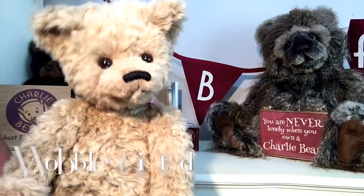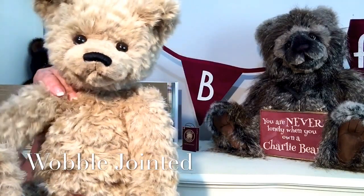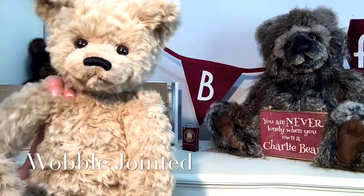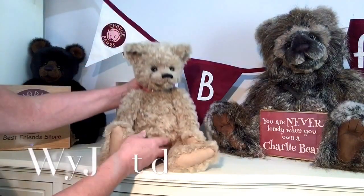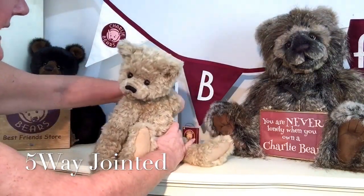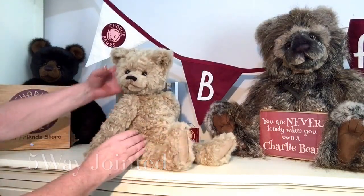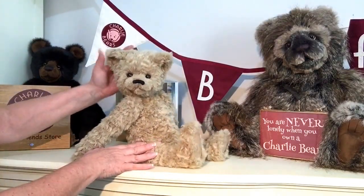He's got this wonderful wobble joint, which, as you can see, makes him very poseable. All his joints are very loose, which means he's also five-way jointed. His arms and his legs all move, so you can pose him in all sorts of wonderful different directions.